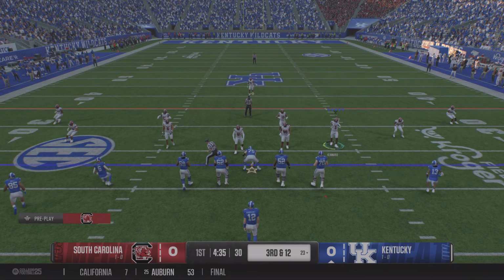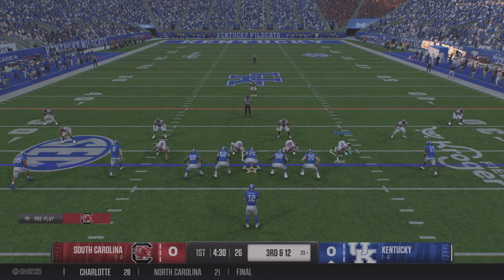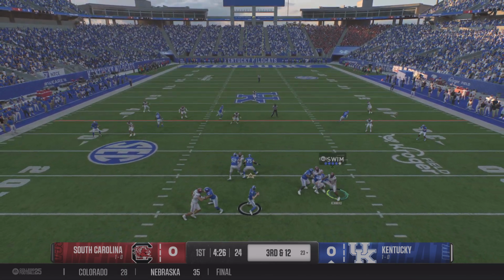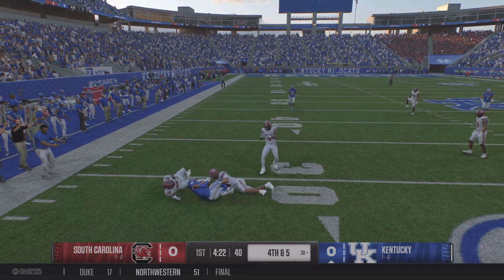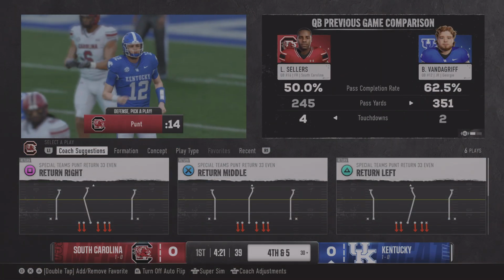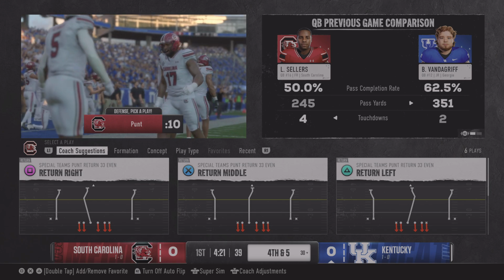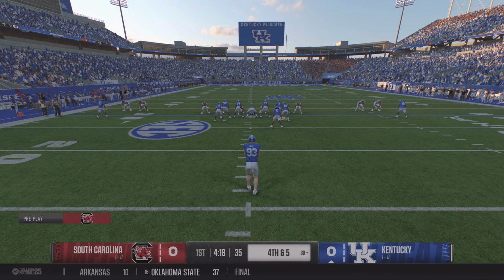They line up with some serious work to do if they want to convert this one. To the air, it's Vandergriff. Working that left side now. And Shore tackling there to keep him from getting to the first down marker. They allowed the completion, but this defense was swarming to keep them away from that first down line.